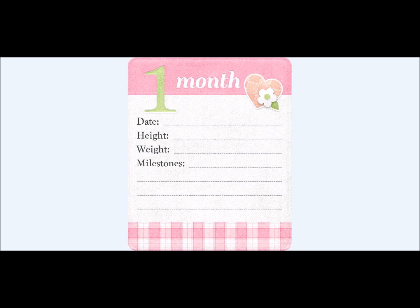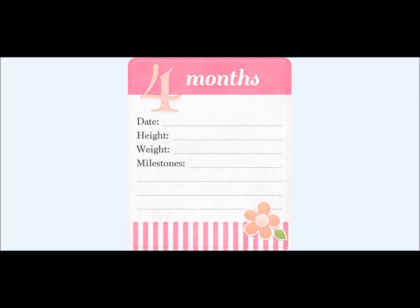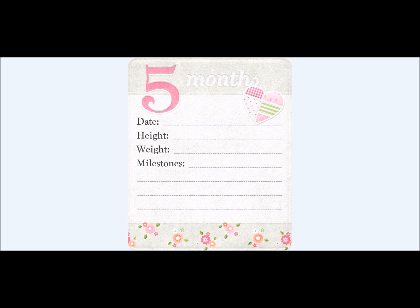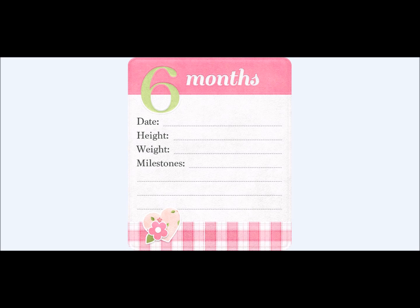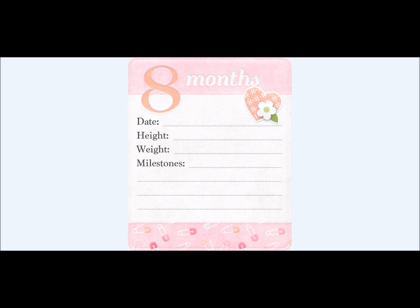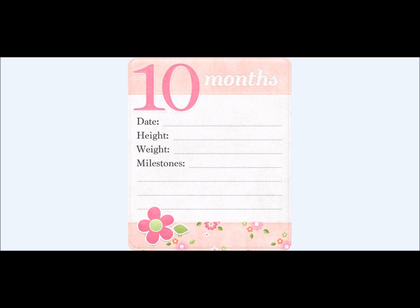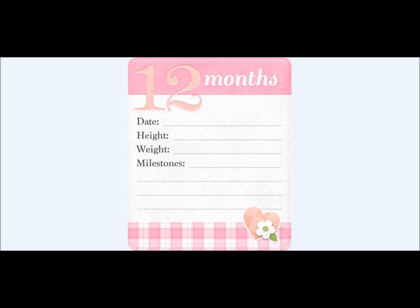Now, we thought it was a great idea, and one of our design team members had suggested it, and Mary Fran, when she was creating this kit, thought this would be a terrific thing where each and every month, whether this is their first month, second month, I think you get the idea, but we have date, height, weight, and milestones, all decorated differently, so that way if you are doing a sequence of things for them, they are different. It is going to give a lot more interest rather than everything being identical and just looking kind of placid. So you have 12 months of these as well.